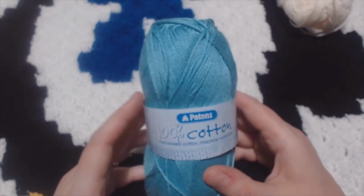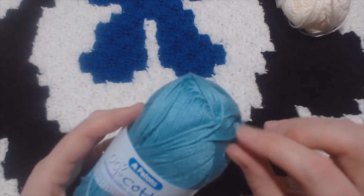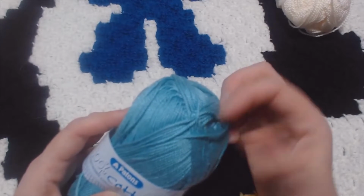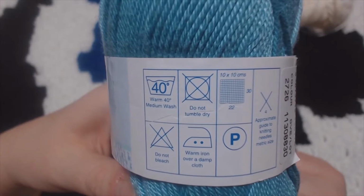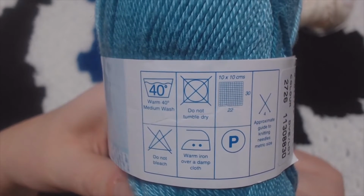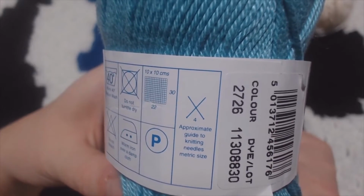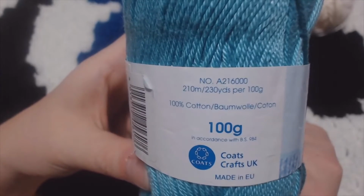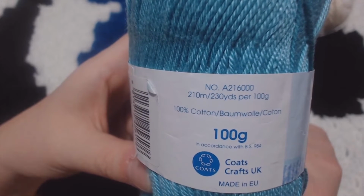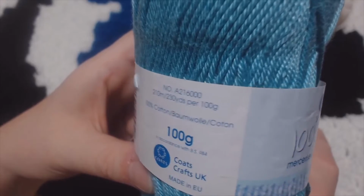Right, so this one is the Peyton's 100% cotton, mercerized cotton machine washable DK. Now it's not the same sort of thickness as a DK acrylic yarn, it is thinner. Right, so the instructions are: warm wash at 40 or a medium wash, do not bleach, iron, warm iron over a damp cloth, and do not tumble dry. Your knitting needles are a size 4. Okay, there is 100 grams, and in that 100 grams there is 210 meters or 230 yards per 100 grams, and it is 100% cotton and made in Europe.